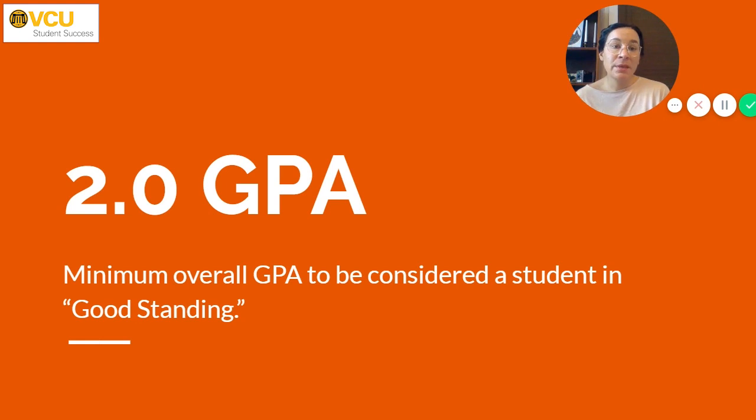One big thing to be considerate of is that all students at VCU need to earn a 2.0 GPA or higher in order to be considered a student in good standing. So if you're in a position where you're sitting right on the border, this might be a good indicator that maybe taking a pass or a PS in a course in which you received a D might be the best option for you to avoid having that D being calculated into your GPA.